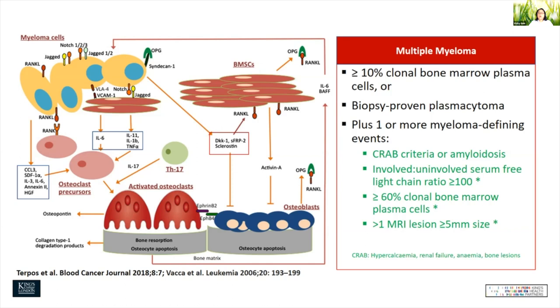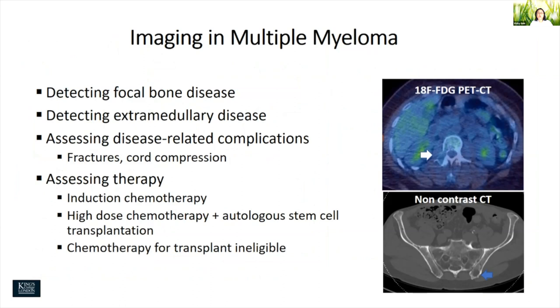Therefore, as you can see, imaging has an important role to play in multiple myeloma through the detection of focal bone disease for diagnosis, as well as other factors such as detecting the presence of extramedullary disease, which is present in up to 15% of cases and is a poor prognostic indicator, as well as assessing disease-related complications such as fractures, cord compression, and also assessing therapy in both transplant-eligible and transplant-ineligible patients.